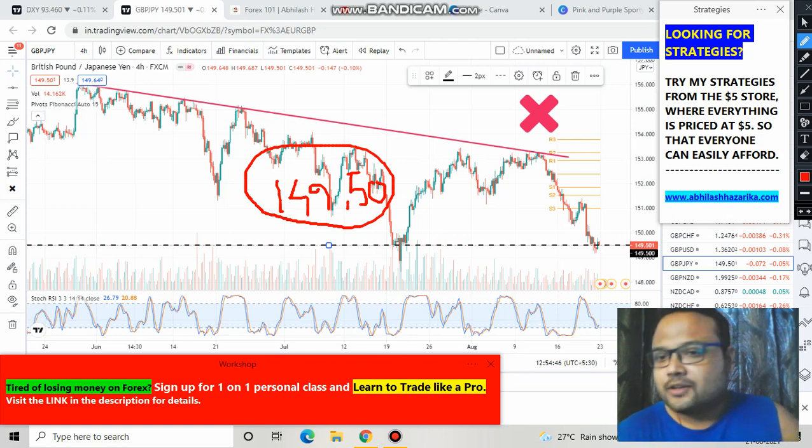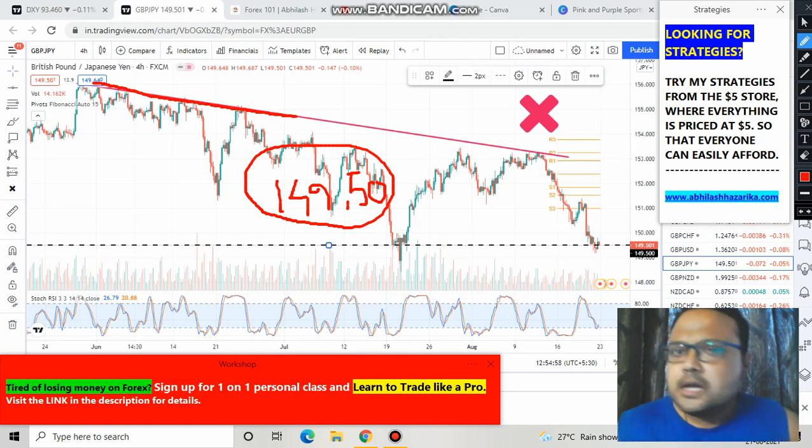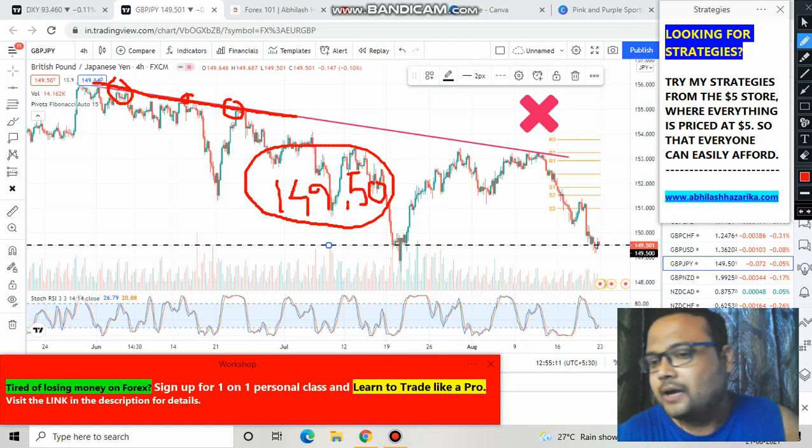So this is the 4-hour chart, and if you have watched my other videos on GBP JPY, then you can easily recognize this line, because I have been talking about this trend line for quite some time. You can clearly see on the chart that this trend line is a very strong resistance for the market. Whenever the market was trying to go up, it was facing resistance from this trend line. So there should not be any doubt that this trend line is a very strong resistance.